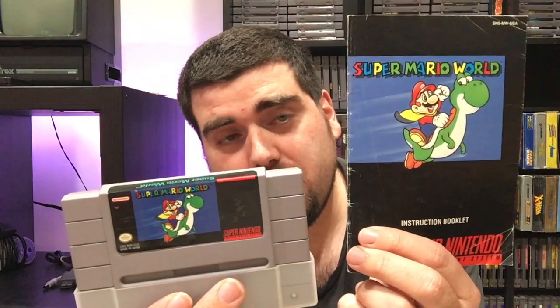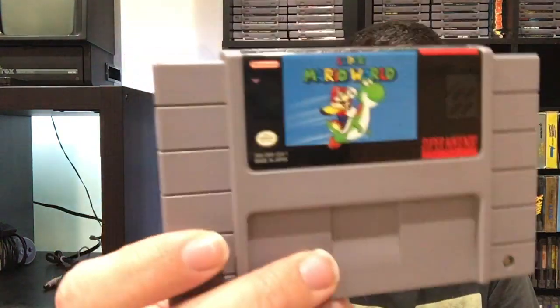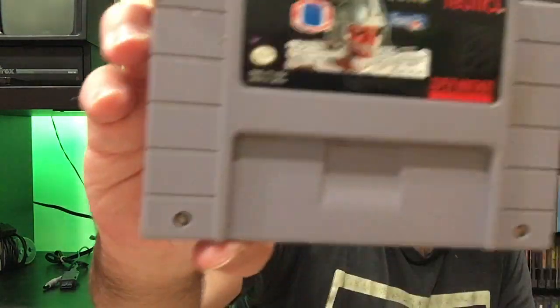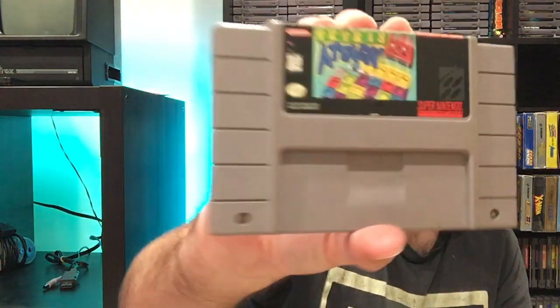This came packaged with the system, and then you have the one that came on its own in the box. Hard to find that box, funny enough though, but that has 2 lines of text. And then you have the Super NES Super Scope 6, Super Troll Islands, Suzuka 8 Hours, Taz-Mania, Tecmo Super Bowl, Tetris and Dr. Mario, and then Tetris Attack.